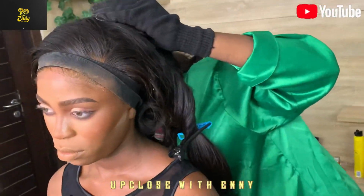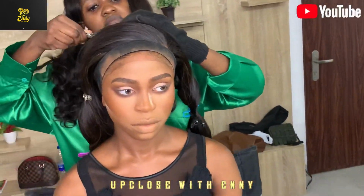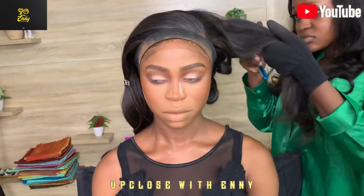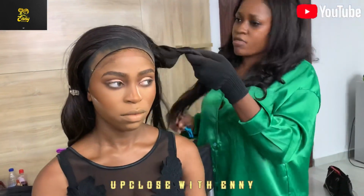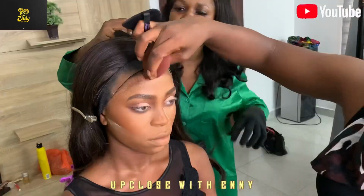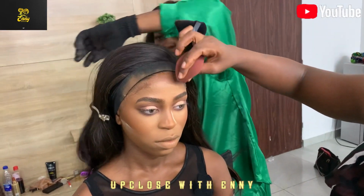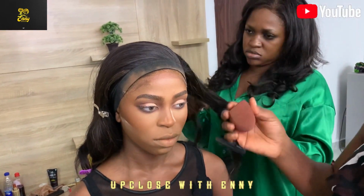And so the hairstylist is doing her thing, making sure the hair is well rolled up, well coiled. I mean, you can't wait to see the finished look of this combo. You can't wait to see the finished look. Trust me, guys, it's mad, mad magic.